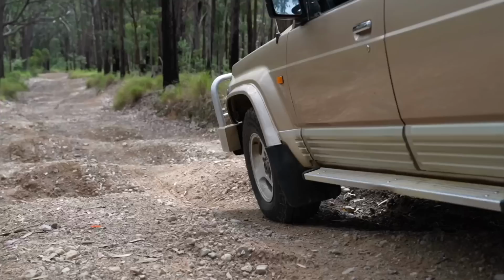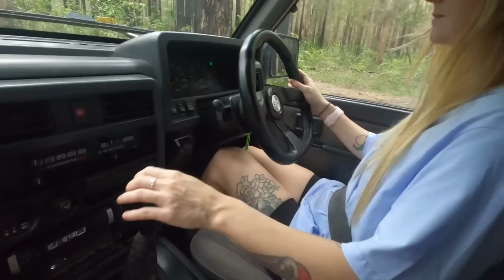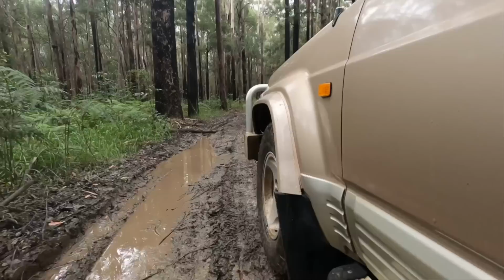So the good thing about a manual and a diesel is you cannot brake going down this hill and the car will just go super duper slow, yeah. Like a tractor. If you say no acceleration now, see how it's going really slow, yeah. Whereas the other Patrol, the auto, it's braking a little bit. It'd be going faster, yeah. Once you get through this bump here, you can bring it back up to second. Yeah. No, that wasn't too bad.